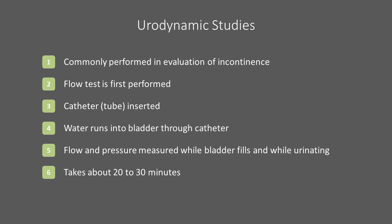Simply put, this test involves inserting a tiny catheter, which is a long flexible tube, through the urethra and into the bladder. Water will be slowly run through the catheter into your bladder. Then, while you urinate, a computerized device will measure the flow rate and the pressure in your bladder. This procedure takes about 30 minutes to complete.